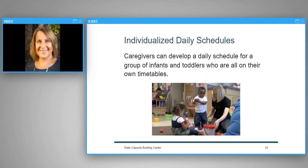As you work with providers, you might want to consider having a discussion about how they can adjust their schedule to individualize for each child within group care.